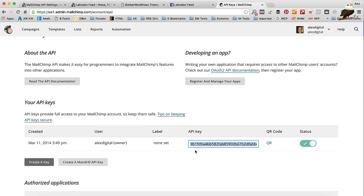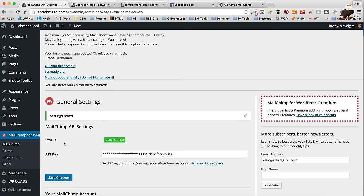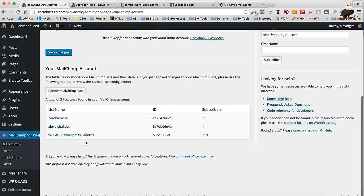Here's the API key. I'm just going to copy that into my clipboard and paste it in here, then click save changes. Okay, so that's connected. Then if we scroll down, it shows the lists here.